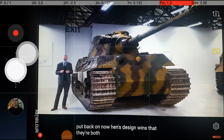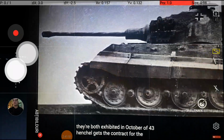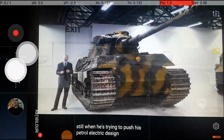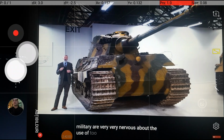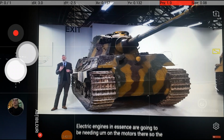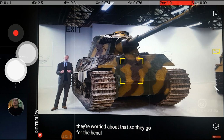They're both exhibited in October of 43. Henschel gets the contract for the hulls. The Porsche design is considered still, when he's trying to push his petrol-electric design at this stage of the war, just as earlier on, the German military are very, very nervous about the use of too much copper, which his electric engines, in essence, are going to be needing for the motors there. So the copper's not going to be available, and they're worried about that, so they go for the Henschel design.